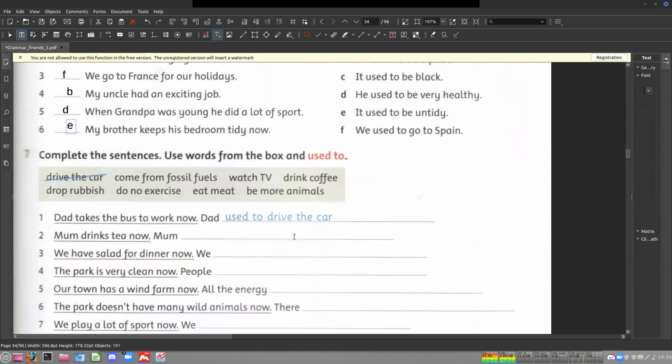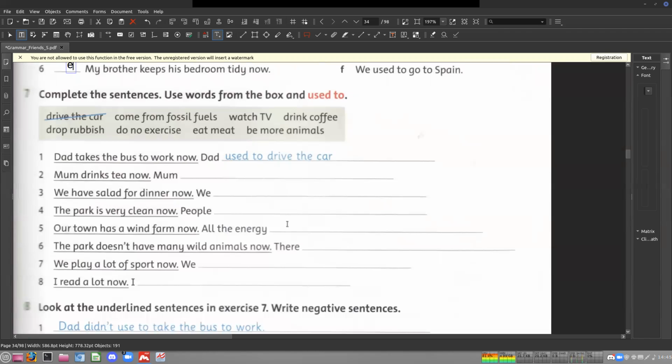So now we make the exercise here. Now I'd like you to work, and then after I will call you by name and you tell me the sentence. Sentence number one, what we have here in number seven, is Dad takes the bus to work now. Dad used to drive by car. So number two, we have there, Mom drinks tea now. And then you write your sentence. Everybody try to make sentence now.